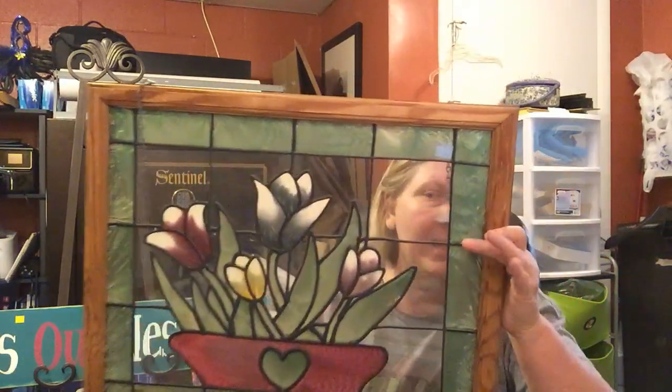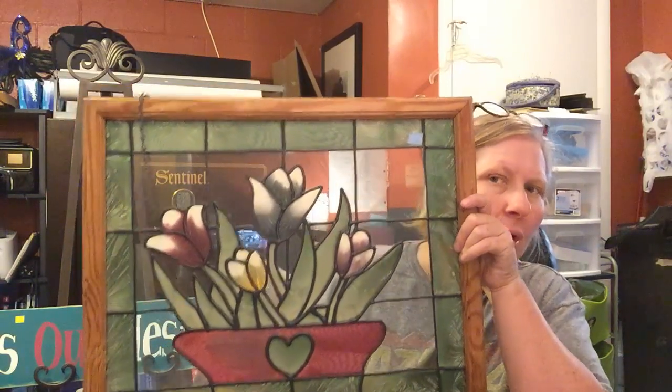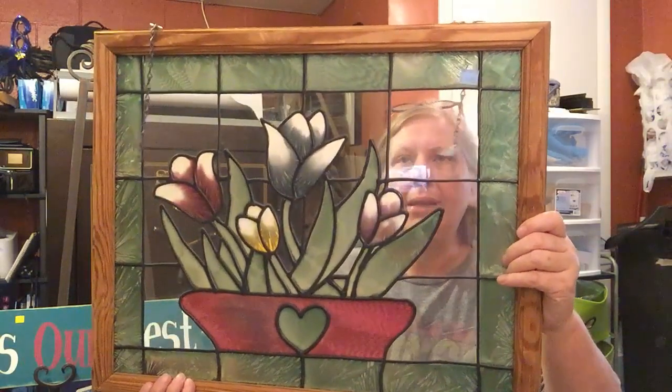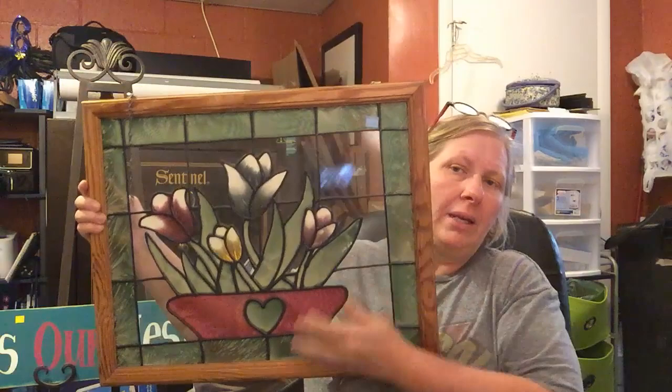I bought this on Friday, I'm pretty sure. I don't know what today is. Today's Thursday. I bought this on Tuesday. So, nice little painted glass, stained glass, tulips, little heart motif. This is probably, I'm guessing, maybe 80s, 90s, something like that. Maybe newer, I don't know. I couldn't find this design anywhere.